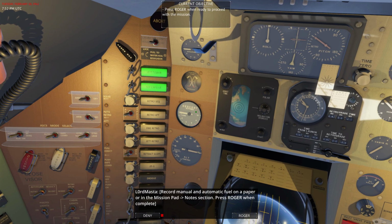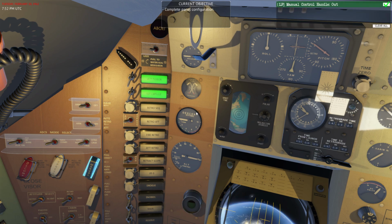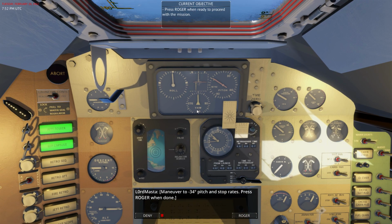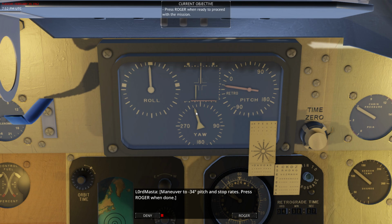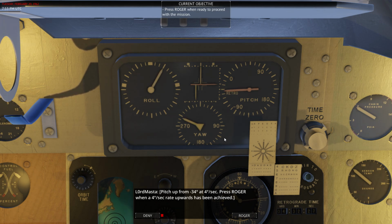Record manual and automatic fuel on paper or in mission pad note section. Okay. Maneuver to the reform pitch and stop rates. Mission Roger, we're done. Pitch 34. Let me get straight, like this is 90, 80, 70, 60, 50, 40, 30. Up a bit. Okay, stop. Now pitch up for 34 seconds.